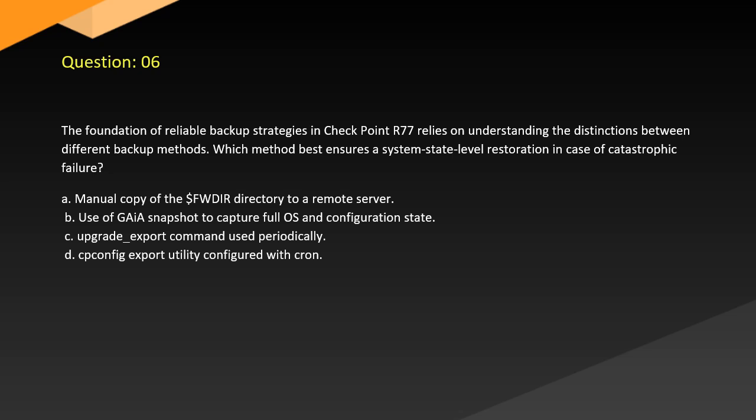C. Upgrade export command used periodically. D. cpconfig export utility configured with cron.